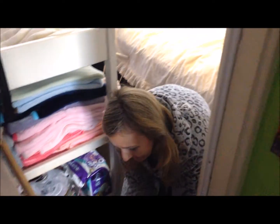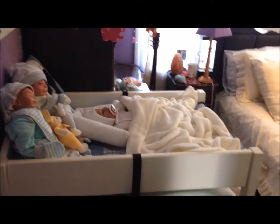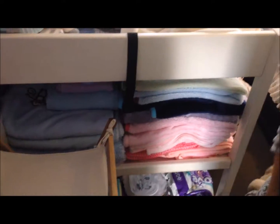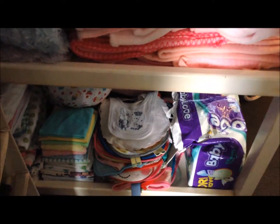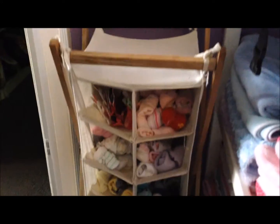So here is mom. Hello. And we just got this new changing table for mom's collection. And we will have lots of space to change babies. And we put blankets underneath. Just cleaning here. And some shoes and everything. Socks. Yeah, so here we have shoes. We're just organizing these boxes. Here we have baby socks.